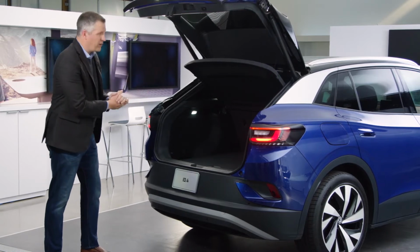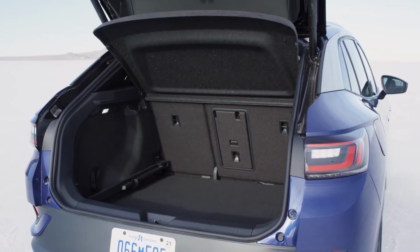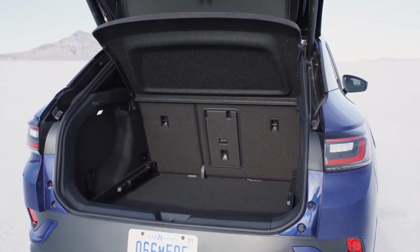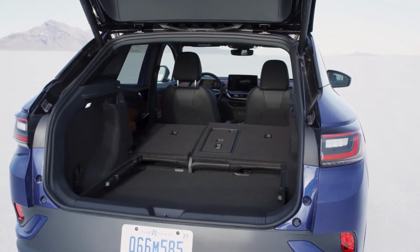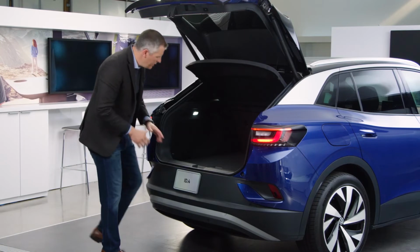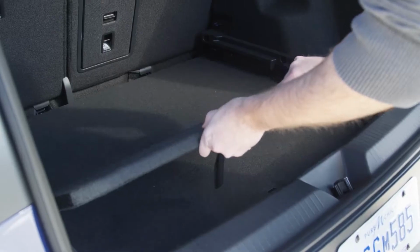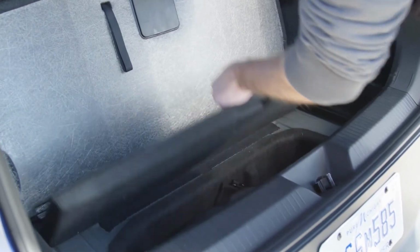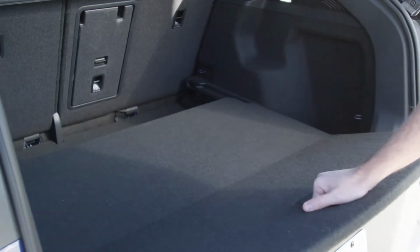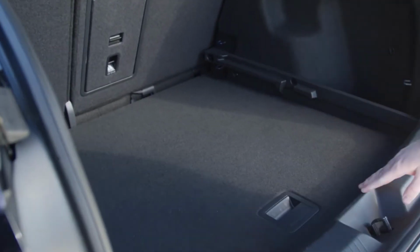Now that we got the trunk open, let's talk a little bit about space in the rear. And here you can see with the seats up, the ID4 has no less than 30.2 cubic feet of space. And when we drop those seats, that extends to a whopping 64.2 cubic feet. Another cool feature here in the rear is this variable loading floor. It does give you the ability to store goodies underneath the floorboard. And if you have an additional large item that you need to carry in the trunk and you need a little bit more trunk space, this variable floorboard also drops to extend the trunk space just a fraction.